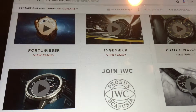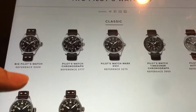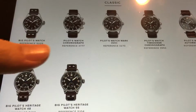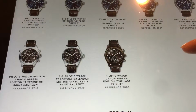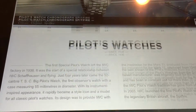Okay. Actually, the lineup I like is this one. It's the Pilot's watch, IWC Pilot. I wouldn't go for the chronograph. I'd go for the big Pilot. It's too big. 55 millimeters. Are you kidding? What the hell is 55 millimeters? My God, 55 millimeters. You just strap a clock onto your wrist. That is just ridiculous. Top Gun, Spitfire. No, not really.